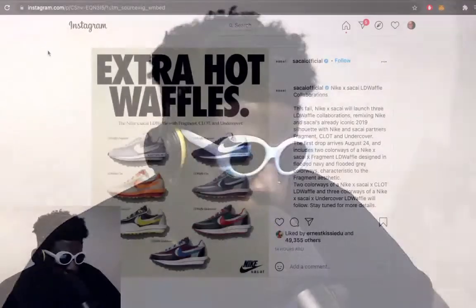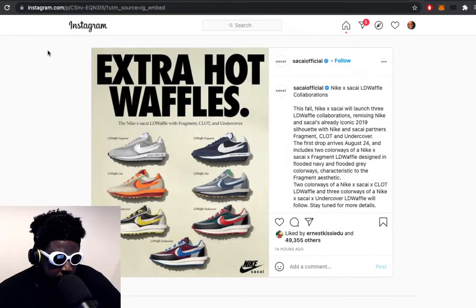Next on the list, we have this information courtesy of Sacai, featuring the Nike and Sacai LDWaffle collaborations. I've had enough of this shoe. I'm not sure about yourself. I've had enough. I've got a couple of pairs I still haven't worn. I've had enough of the silhouette.